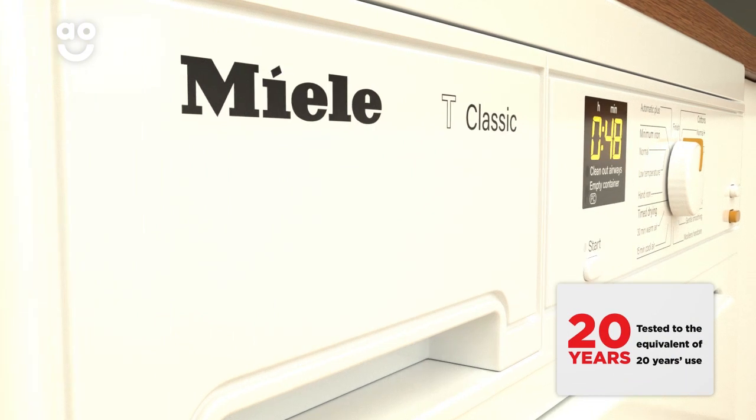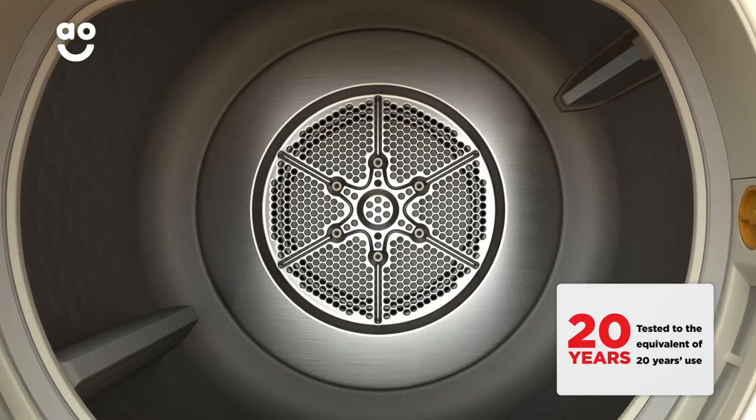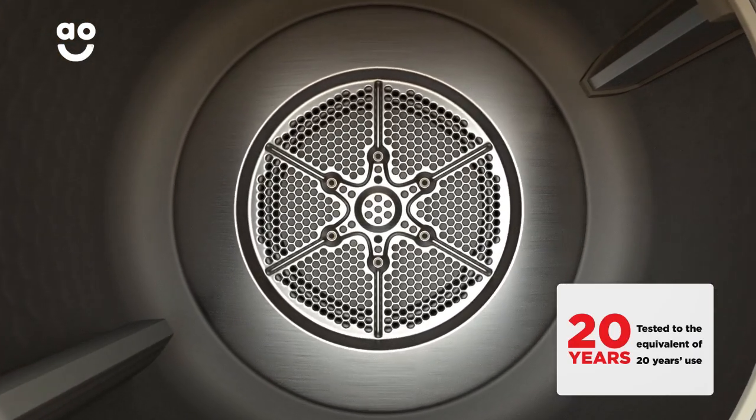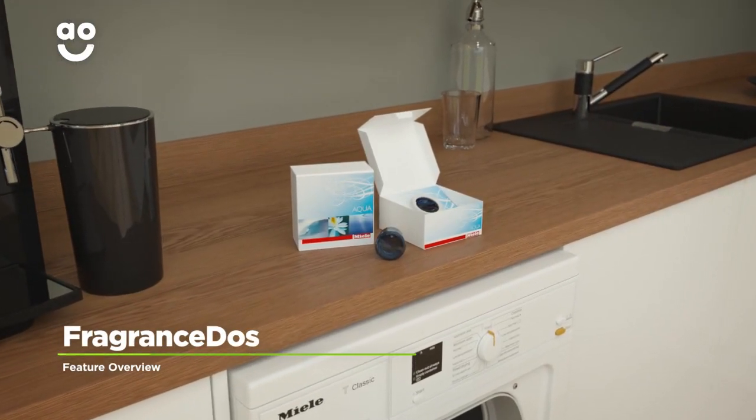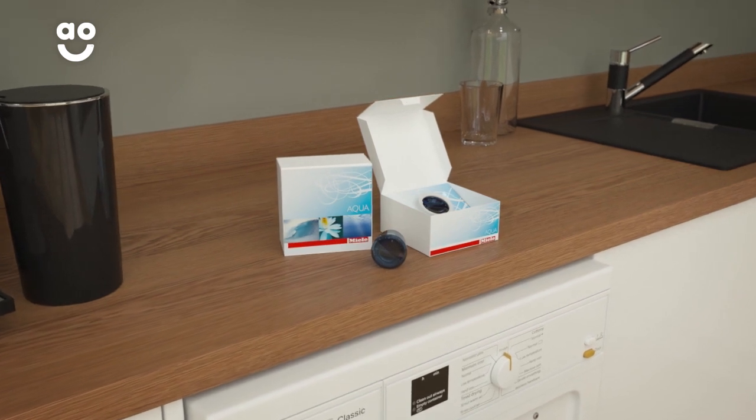It's been tested to the equivalent of 20 years' use too, so you can have complete confidence in this model's outstanding build quality. This model's innovative FragranceDos capsule has been specially designed to enhance the scent of your laundry.